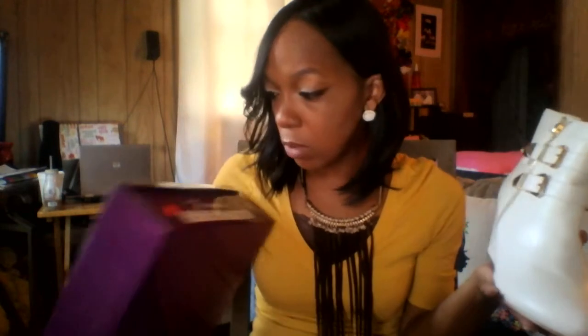They're like wedge, and they zip down the side. It only has buckles on this side. They are super, super cute. These were $25, and they had a size 8. Look at God. You guys, that is so crazy.